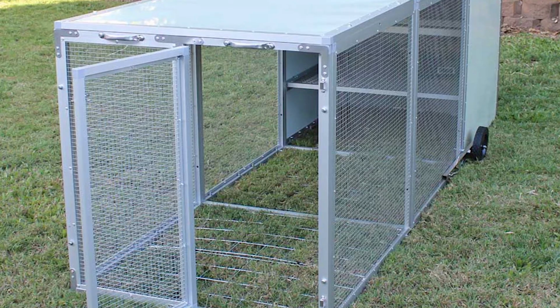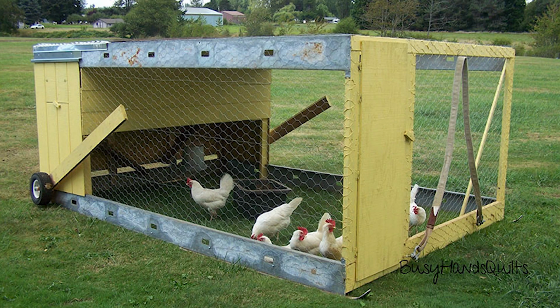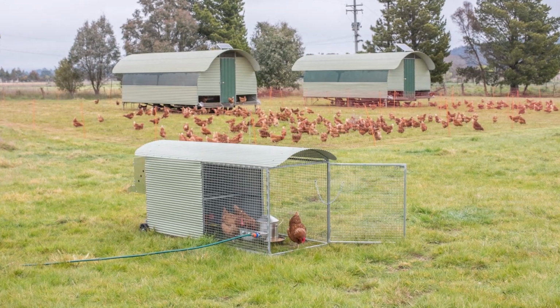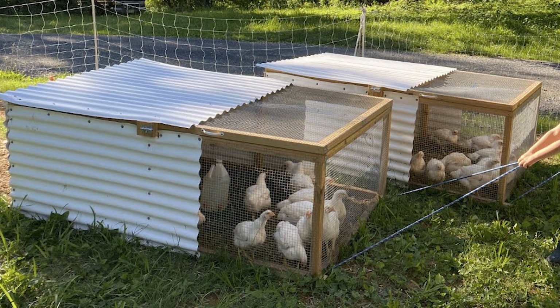The downside, of course, to that approach is that you are somewhat limited to how many birds you can keep in one tractor, because the tractor needs to be small enough that you can pull it. It cannot be so heavy that you need machinery. I mean, unless you want to break out the tractor every day to move your birds. But practically speaking, that's probably not a good idea. So depending on the number of birds you have, you might need multiple tractors. Not a problem. They are not difficult to build.